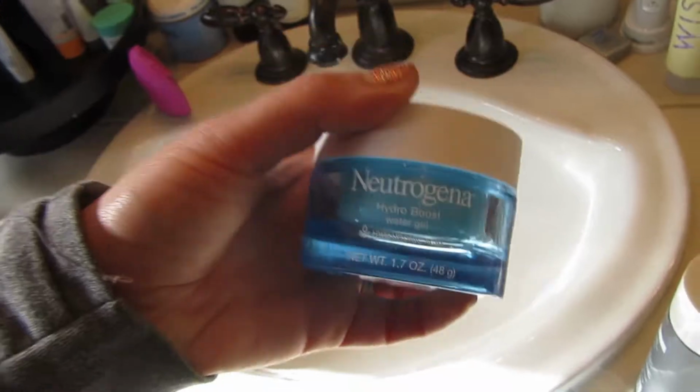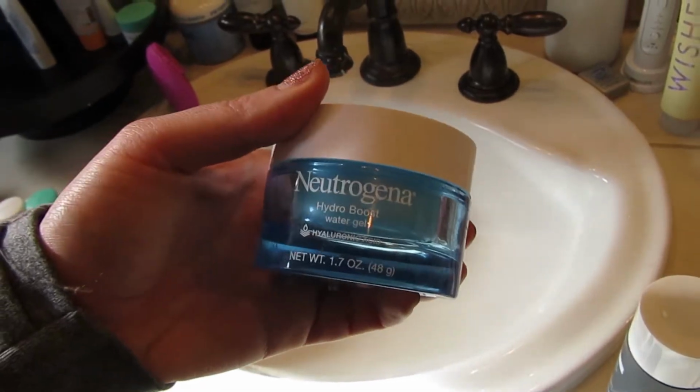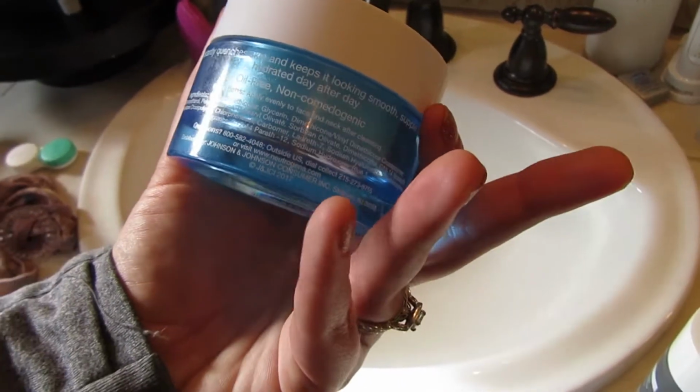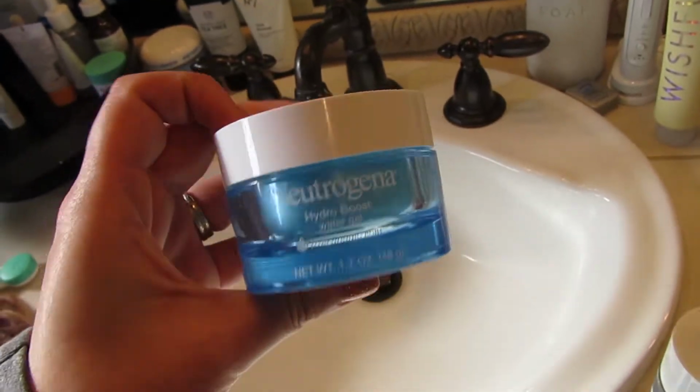Then I've been going in with the Neutrogena Hydro Boost. I think this is breaking me out. I thought that this might be a good alternative to the Belief Aqua Bomb, but I don't think it is, and I think it just has too many not great ingredients in it, so I reordered the Belief Aqua Bomb because I think that does a little bit better for my skin.